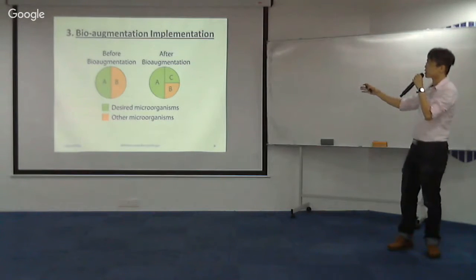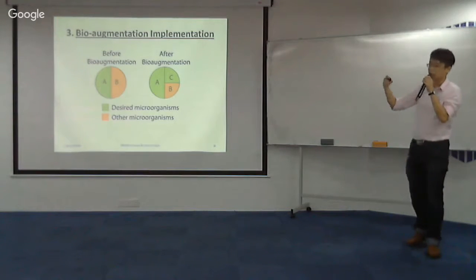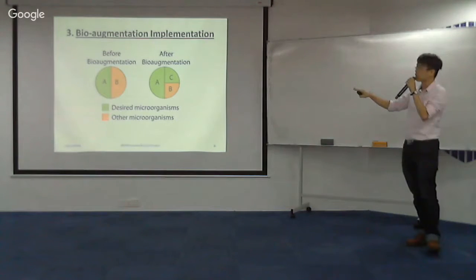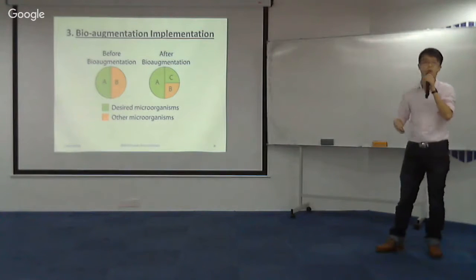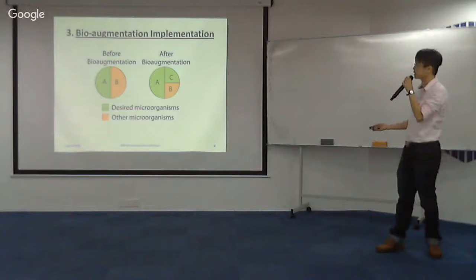So this is how it rolls. The desired microorganism maybe is B. So what you do during this bioaugmentation period is that you try to make it dominant over the whole system so that it can be the main worker inside the treatment.